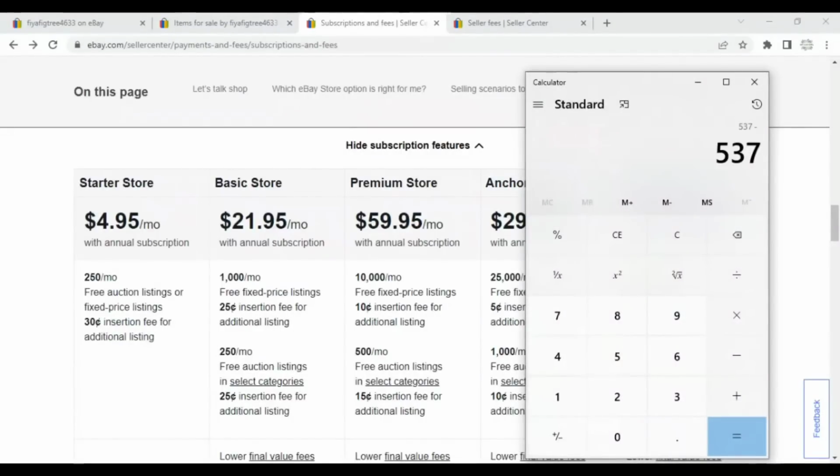537 minus 250 for just the starter store, which again is the same free amount for just a regular user profile. You're looking at paying for 287 per month times your now 30-cent insertion fee. So you're already going to be saving money by getting a starter store, plus you have to add your $4.95 per month. That's with your annual subscription.